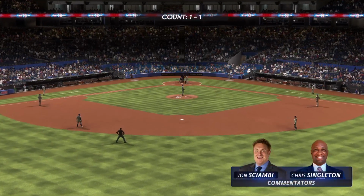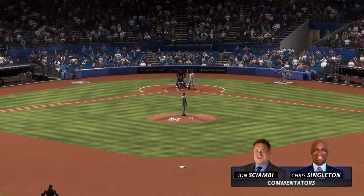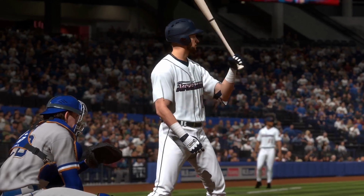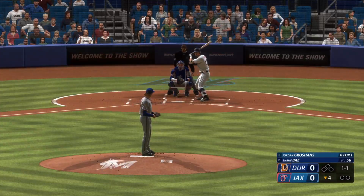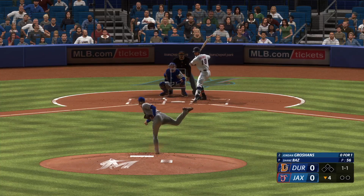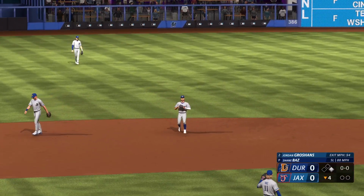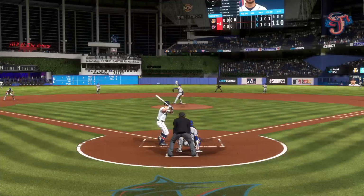Back here in Miami, John Sciambi and Chris Singleton with you. And leading off the bottom of the 4th, Jordan Groshans. And here it comes. Swings and lines a base hit into left field. So a man on base to start the inning. Everything came together for him. That pretty much split the zone down the middle, and those are the ones where you got to make them pay.